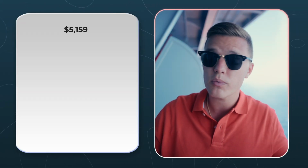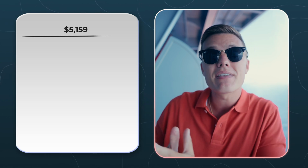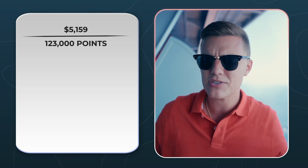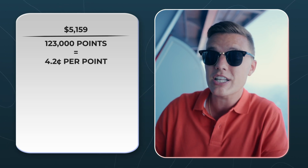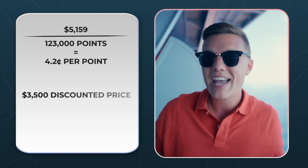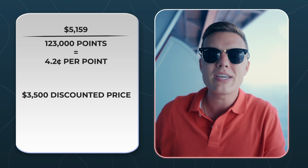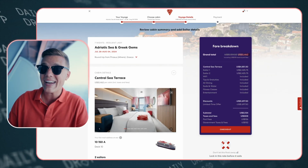Again, check all of those important details, but we're actually looking at some solid redemption values here. I mean, if we take the typical cash price of our room on this cruise of $5,159 and divide that by the 123,000 points that we redeemed thanks to the 30% transfer bonus that I mentioned earlier, that's 4.2 cents per point. But even if we take the discounted cash price, since Virgin is constantly running different promos, which would be around $3,500, that is still a redemption value of 2.85 cents per point.